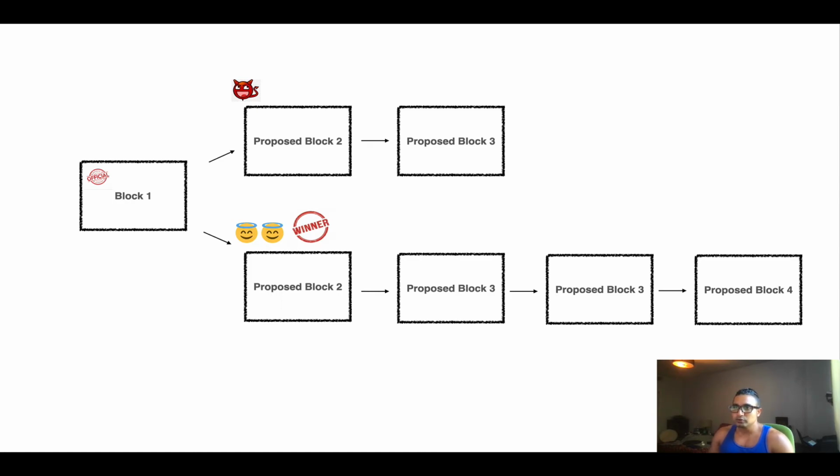So as you can see, the group with the majority of processing power is going to outpace the minority when it comes to solving a chain of puzzles. And since we're assuming the group representing the majority of processing power is honest, then we now know which chain to make official, this one.